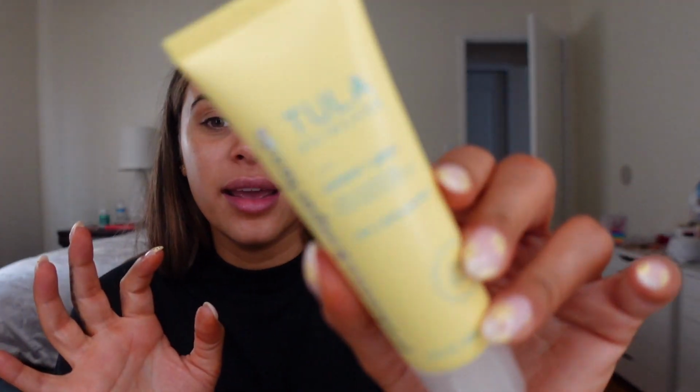There they go. When you use vitamin C, you wanna make sure to also use a sunscreen. This one I have been obsessed with. I keep talking about it on my stories. It's by Tula, and it has skincare in it as well, so it doesn't feel like a sunscreen. If you don't like that sunscreen smell or how it feels, you would love this one. It has SPF 30, and it makes your skin super glowy. I love wearing this just because it makes my skin look really nice.